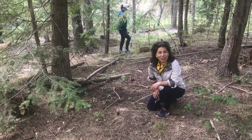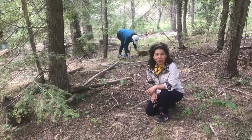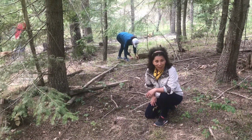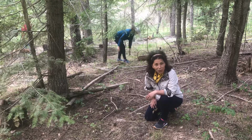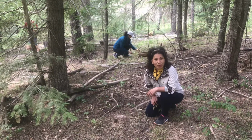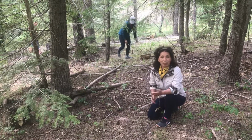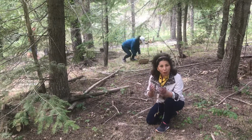Hi there, this is Jian Jian from Spokane Public Library, and today we are in the woods north of Spokane picking mushrooms, morel mushrooms. This is part of our homesteading program, and being able to live off the land is a big part of urban homesteading.